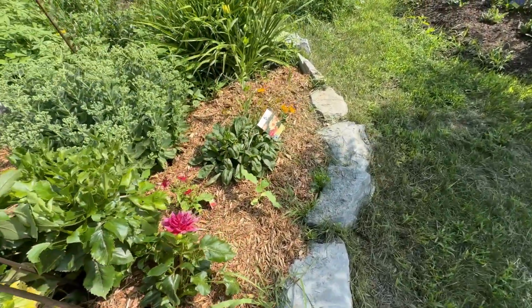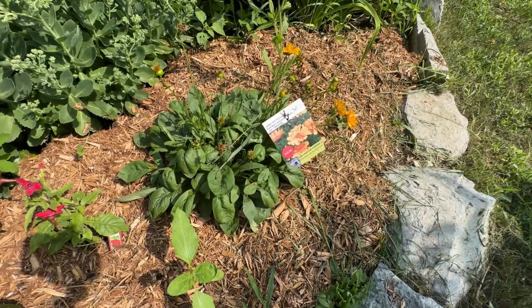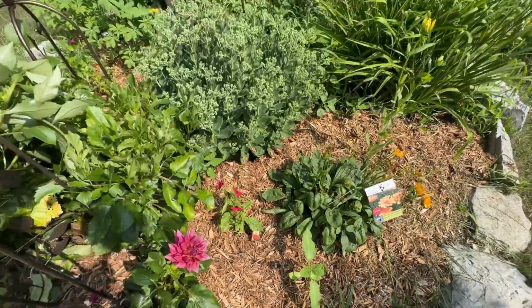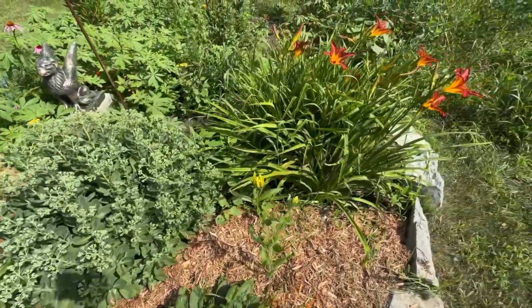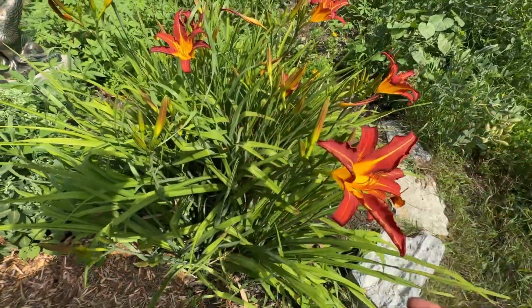This coreopsis has just got a few blooms left, but they'll spread up some more. This is Jethro Tull tick seed. There's a big sedum, autumn joy. This daylily has just come into bloom. It's quite nice. Big flower heads.